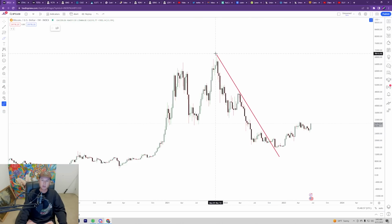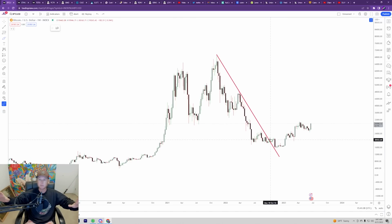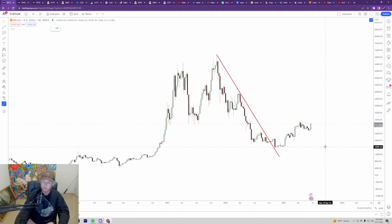And so we got our trend reversal right here at the same time as our 4-year cycle low, at the end of the year, November 2022. That was the point where the warning sign was there saying, hey, buy the dip. We just broke out of descending resistance and flipped it as support. Yet most people weren't willing to do that because of all the fear inside of the market.